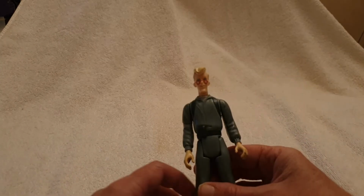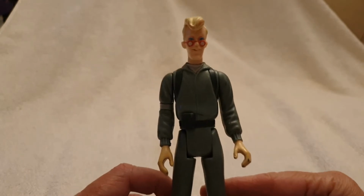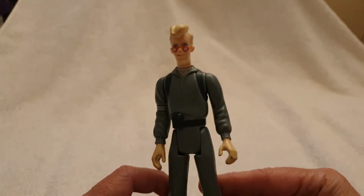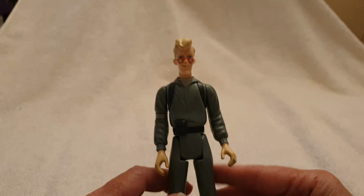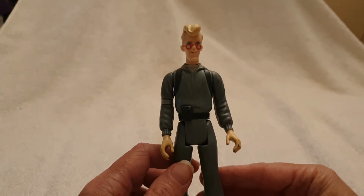The next one I know quite a bit more about, and the next one comes from one of my favourite films of all time, and that is Ghostbusters. And this is Egon Spengler, my all-time favourite character in Ghostbusters. Now, this figurine was made in the 80s, around about 86, to coincide with the TV series that came out after the films, The Real Ghostbusters.